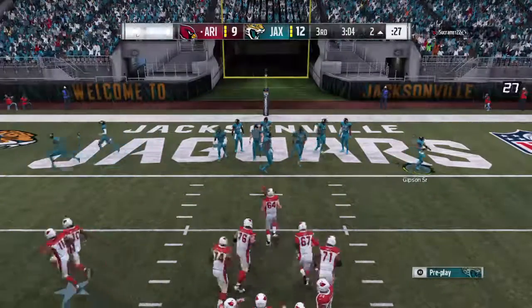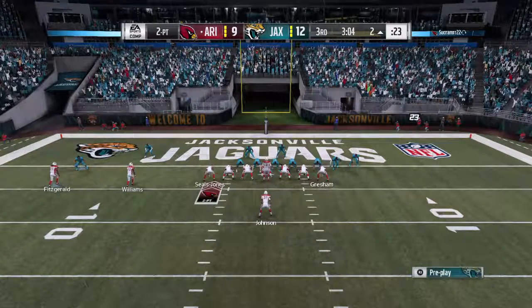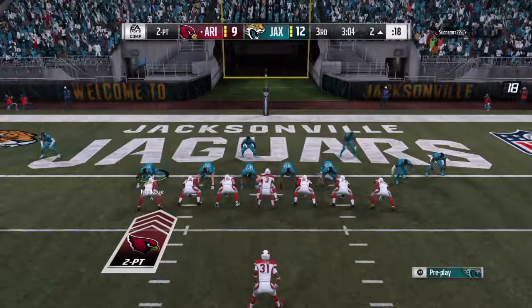The Cardinal offense not going anywhere, they'll stay out and go for 2. Gone! All right, now, lucky 56.